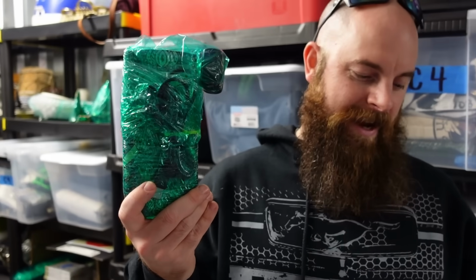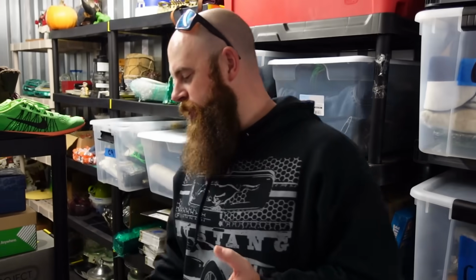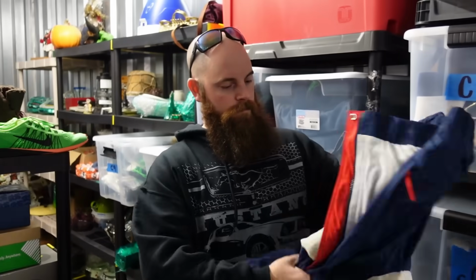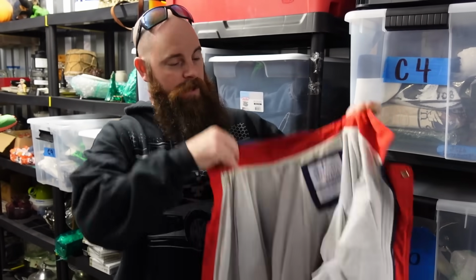$28 for the TI-84 Plus C Silver Series Pink. They usually go for like 40, 45, so somebody got a smoking good deal on that one. $10 for this. It's a Boston Red Sox. That's a pretty good deal for 10 bucks.